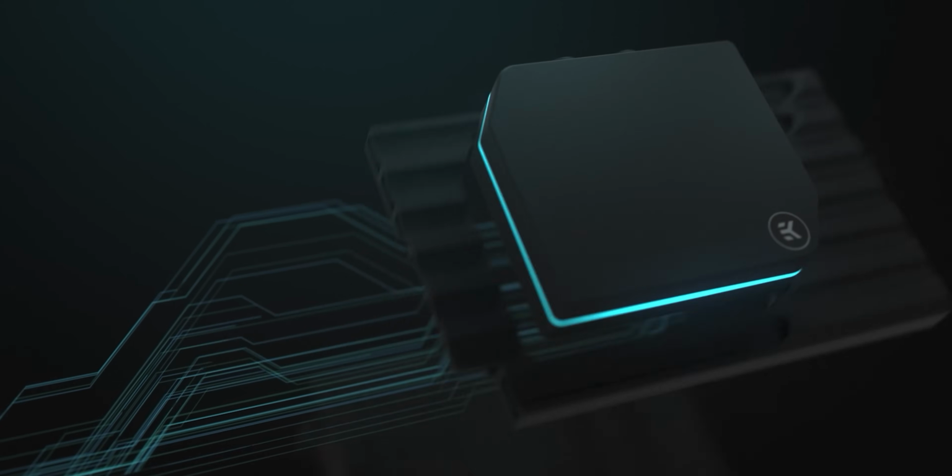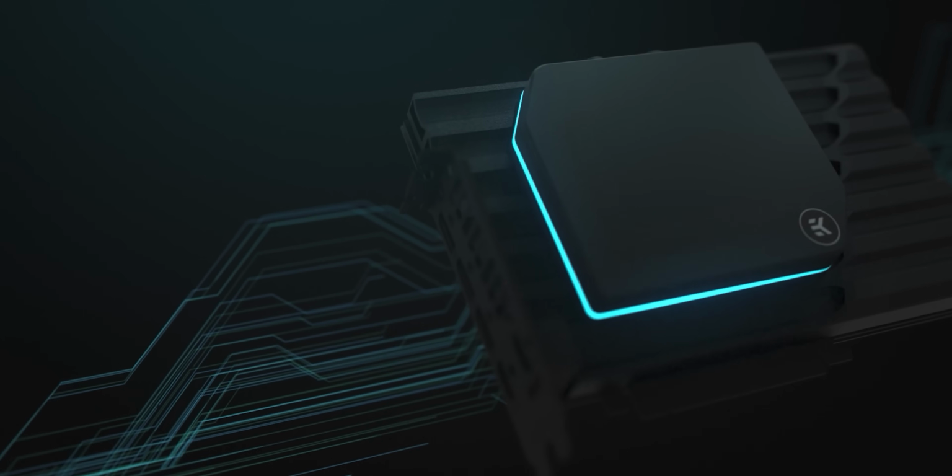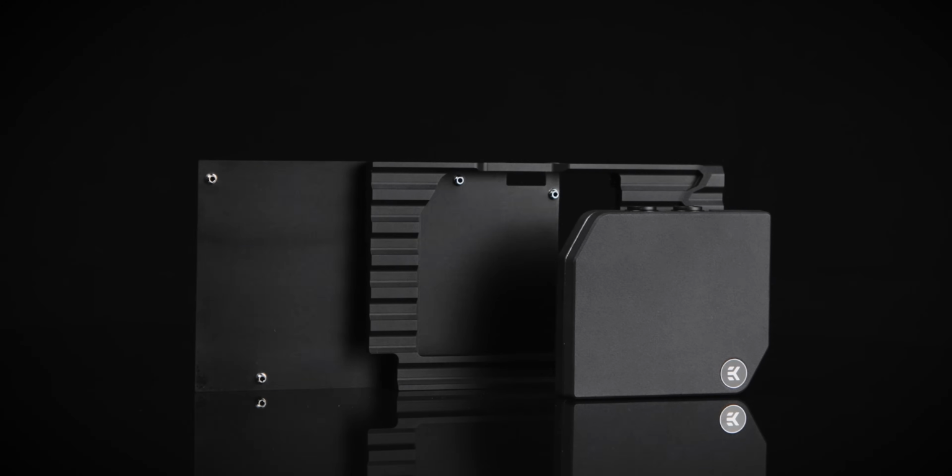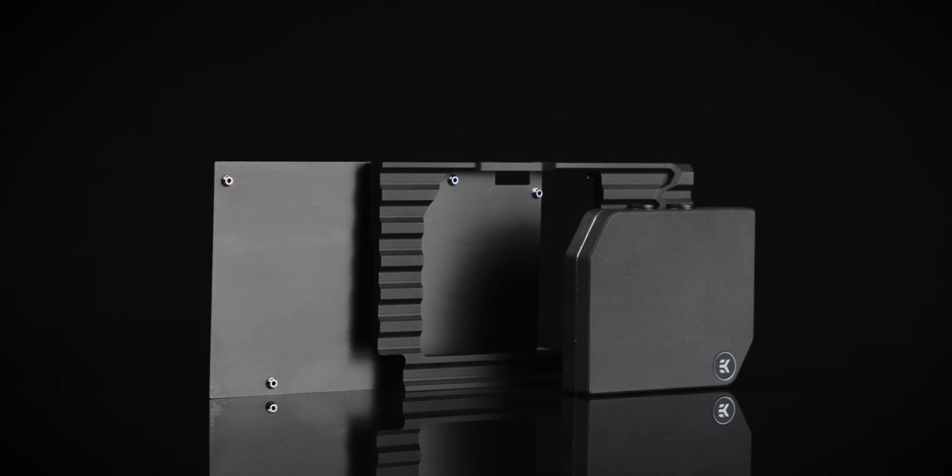A single Nexe GPU cooling core can cover every RTX 4080 and 4090 graphics card, actively cooling the graphics processing unit and the VRAM. Other critical components on the GPU PCB are cooled by the GPU heatsink, an aluminum extrusion boasting a large surface area that is CNC machined for every GPU model specifically.